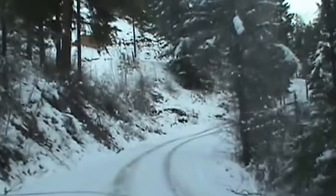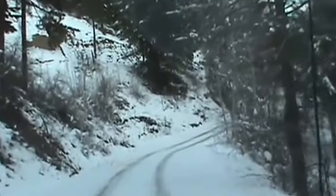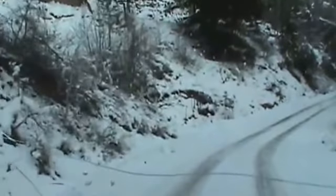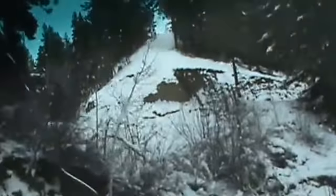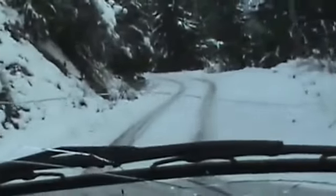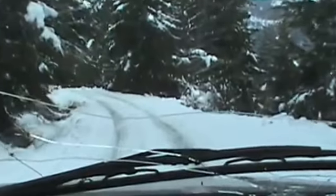Sections like this can be very, very scary as you get closer to water, where the temperature is different from being up there at 3,000 feet. You'll find the road can get icy at this time of year. In fact, in front of us is nothing but sheer ice tracks. There is no traction except for the tracks of the other vehicles.